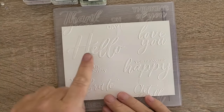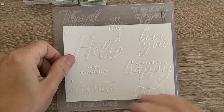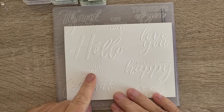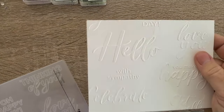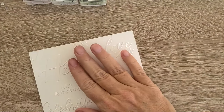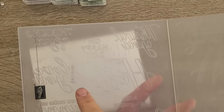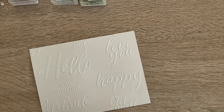So when you emboss, this is what it looks like. You do have to pick your words. I was focusing on love you, hello, and make me happy. With sympathy was a bonus. Then after you have this, you can choose to ink up. These letters are raised, so you can see there's some. I did Highland Heather, because I figured it was already going to be pretty bright. So I have an example of that.